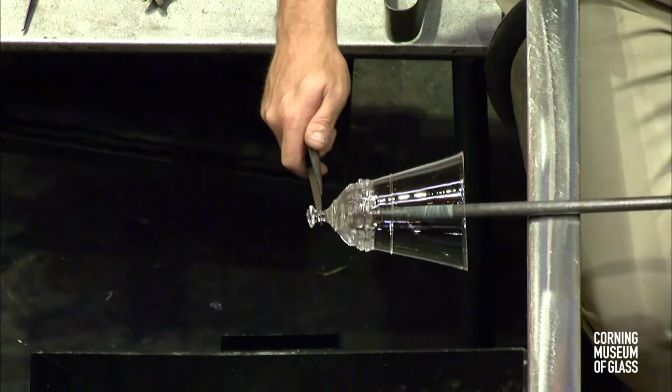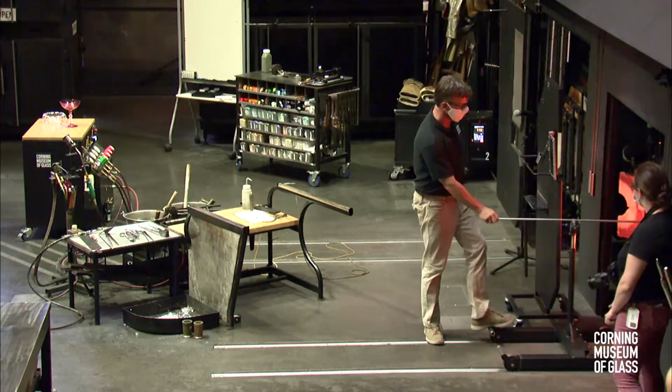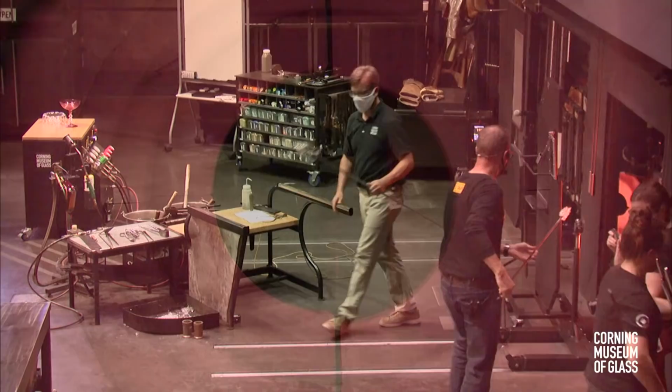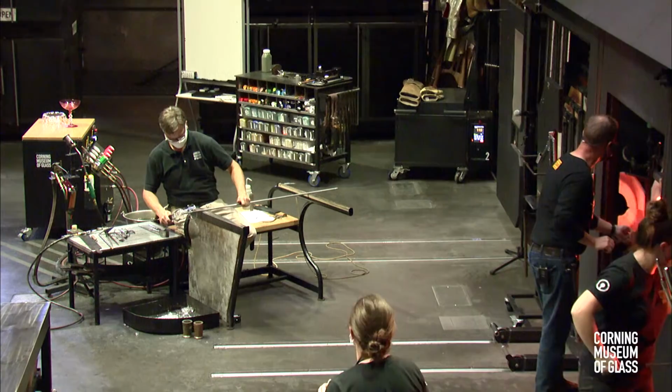That's another tricky thing about making this goblet or stemware, keeping everything nice and straight as you're working. When you're working with glass, you've got to keep the pipes turning nice and evenly. Turning in both directions helps with that. But making sure everything stays nice and centered can be very difficult.